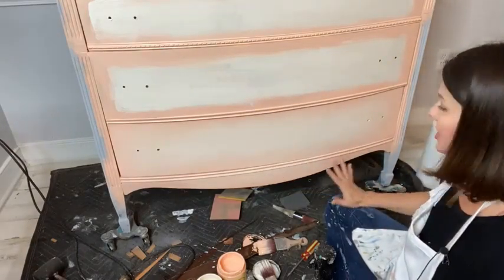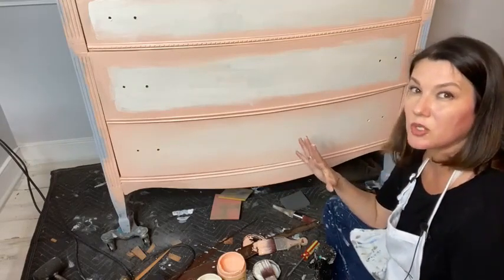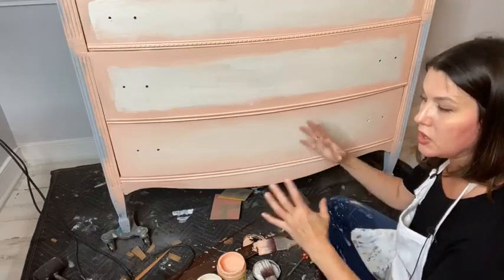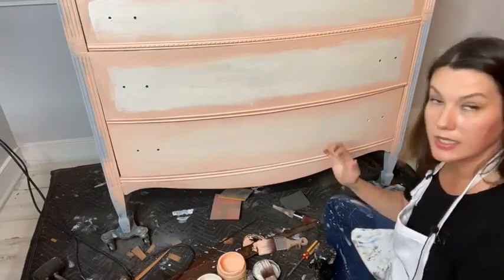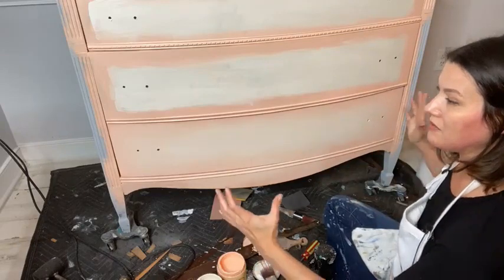I was super happy when I did it yesterday and I stepped back and I let it get dry and I looked at it, because you're gonna find that chalk mineral paint kind of darkens a little bit. Colors change when you put them on your furniture and they get dry. You can't look at it wet and go, that's what it's gonna look like. It's not. It's gonna change color. It's gonna change in value.